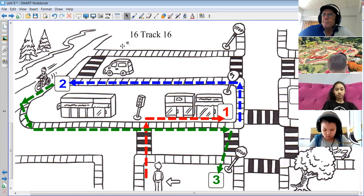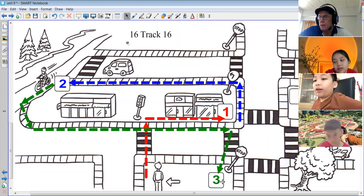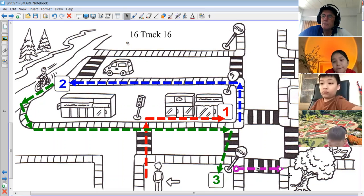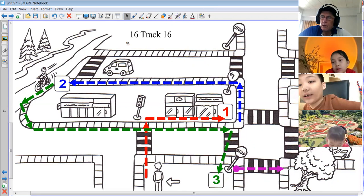Can somebody say? Not Marty, let's see if another student can do. From number 3, where do we go? Best, good boy. Cross the zebra crossing to the big tree. Well done. Wait, so, let me see what I have here. Yep, there it is. Cross the zebra crossing to the big tree. Next. What's next? Cross the zebra crossing on the right or something.